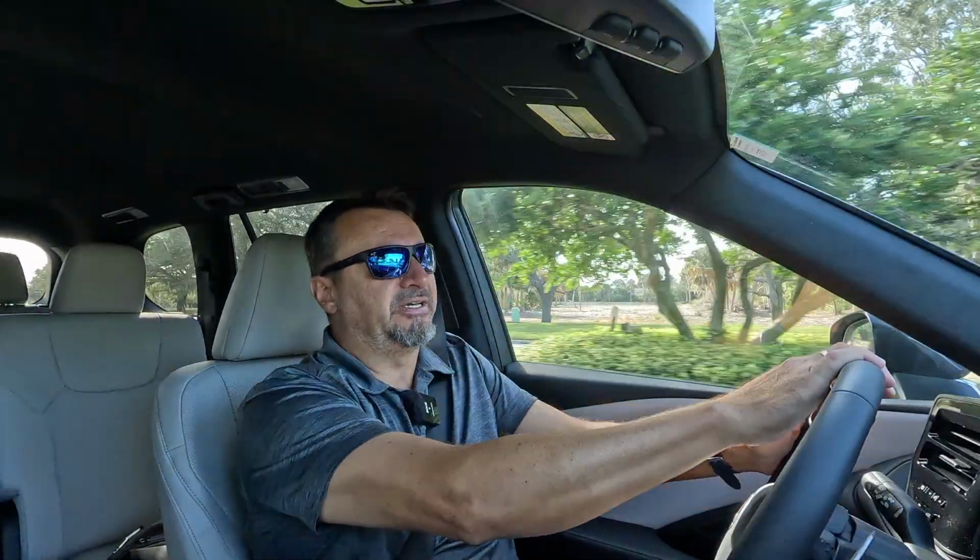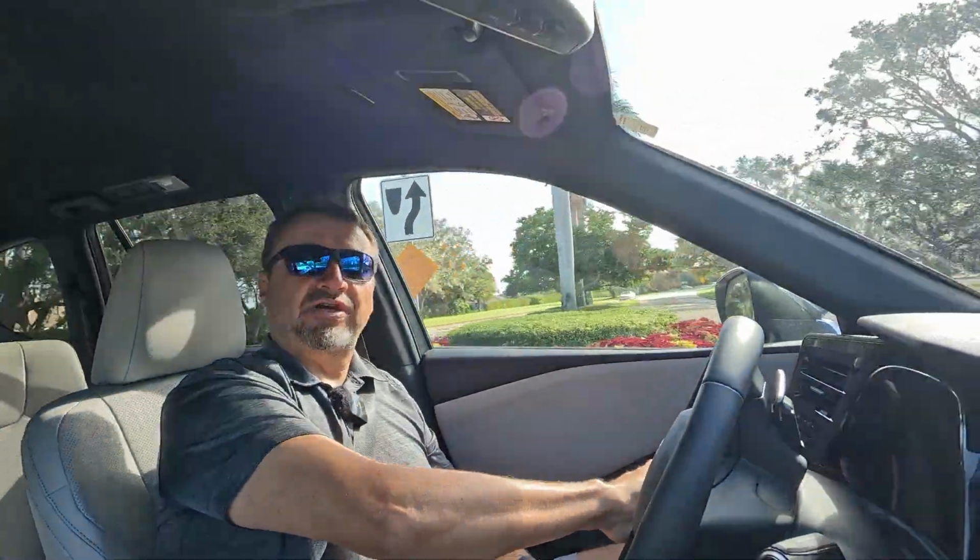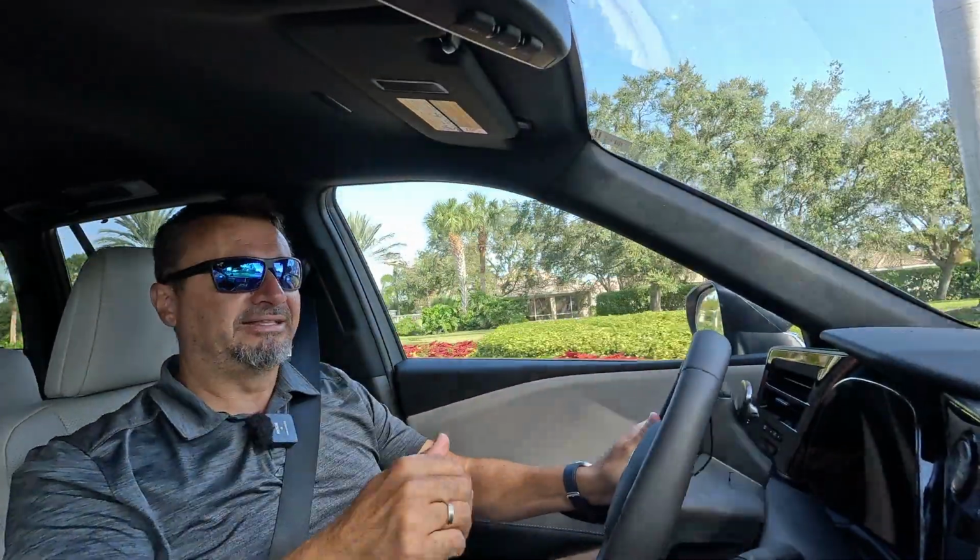Now, honestly, I like Lexuses. I like the way that they feel. I like the way they drive. I just don't think that this base trim offers so much more over that Grand Highlander to go for it for the price. Now you go for almost the top of the line Grand Highlander where you're looking at the price like $55,000. I think the 58 is where they end with that hybrid max platinum.